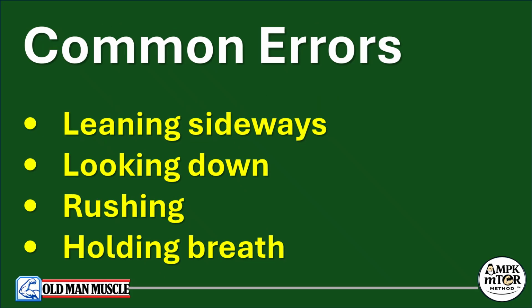There's an old saying, forewarned is forearmed. So what we're doing with this slide information is just covering some common errors to be aware of so that you don't make them, quite frankly. Several mistakes commonly appear during the Suitcase Carry. Some people will lean toward or away from the weight. Others stare at the floor. Some will just rush through the movement. Many unknowingly hold their breath.